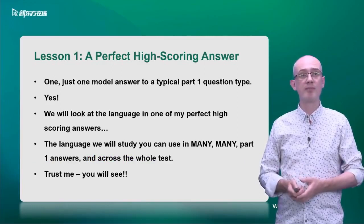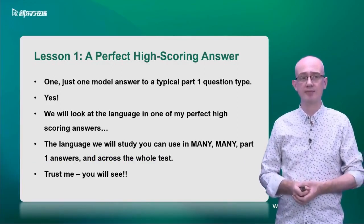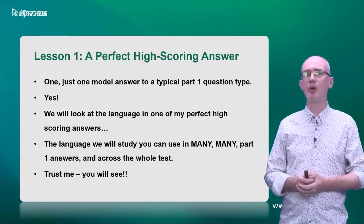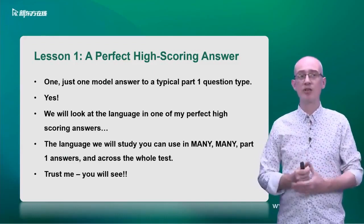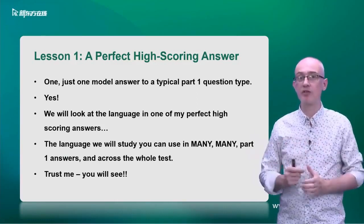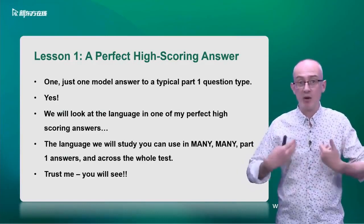So, lesson 1, a perfect high-scoring answer. So, just one model answer to a typical part 1 question type we're going to cover in this lesson. Yes, just one. We will look at the language in one of my perfect high-scoring answers. This method is how I want you to start thinking.